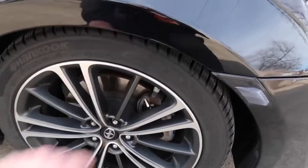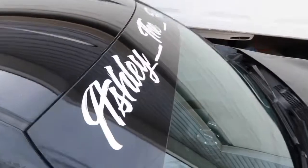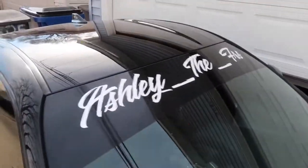And then, yeah, he's lowered it a little bit. So the headlights, he's lowered, got some wheels. Obviously, you guys can't see them right now. 5% tint all around. And this is his Instagram. So if you want to go follow him on Instagram, AshleyTheFRS. And he'll be posting stuff with the 240 as well and this car.